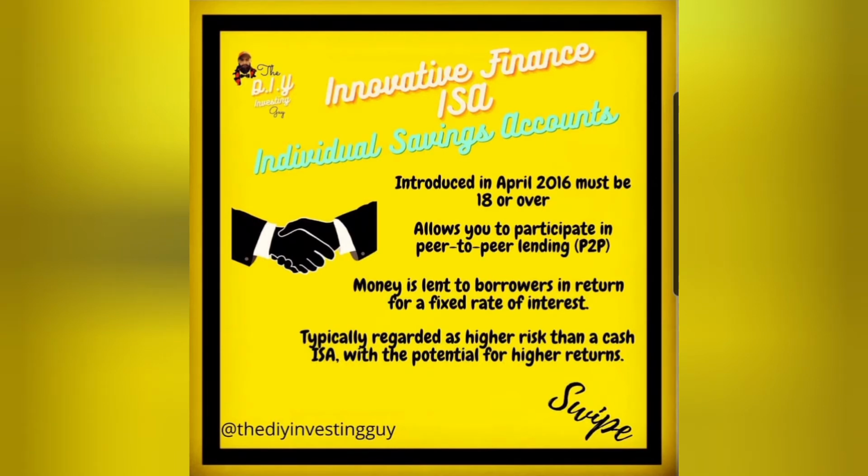It's typically regarded as higher risk than a cash ISA, with the potential for higher returns. I personally think it's higher risk than a stocks and shares ISA, and I don't think the returns over the long term would be as good, because I think it's like 6 to 8%. With this, the more risk you take, the more reward you get. It's really true here. Whereas with stocks and shares, if you do it properly and do your due diligence, you can take less risk for higher returns. But with this, when you're looking for 13% returns, it's normally on higher risk borrowers.